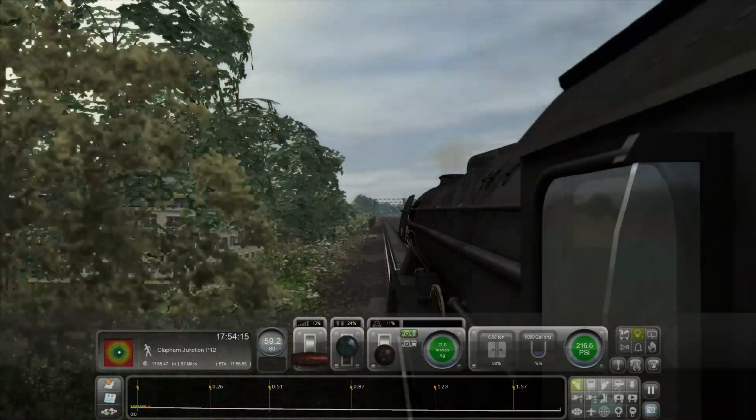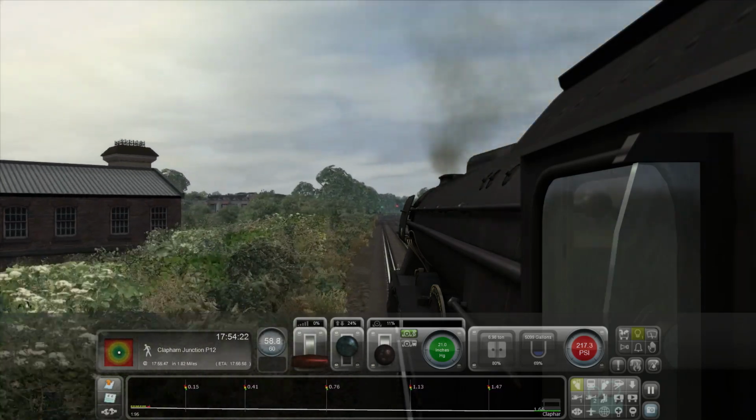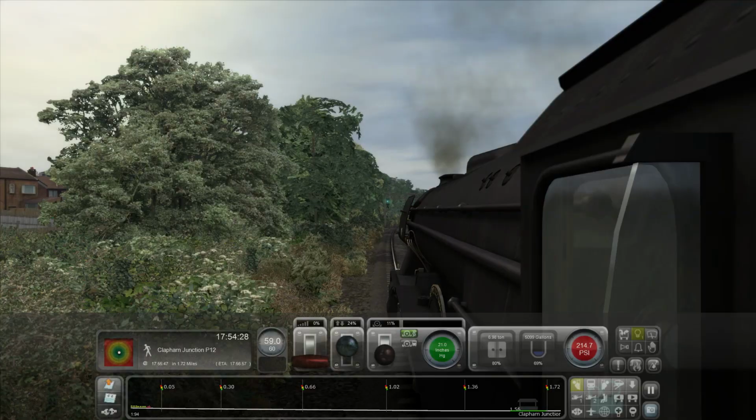Right. It's low power setting. Stay around 60. Actually, no. We're coming up on Clapham Junction. Power off. We'll coast from now on. That's a plan. It's a plan indeed. There's Clapham Junction. To show we don't get to power through Clapham Junction.